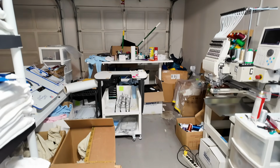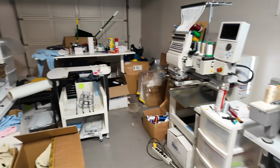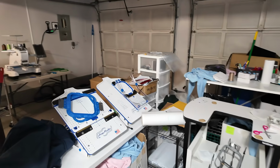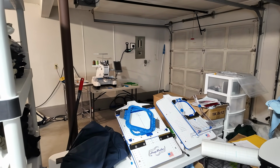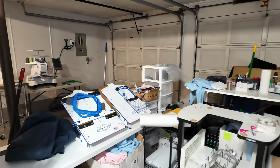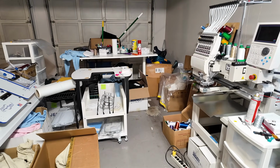Like, there's no space to walk around and my machines are just sitting here. We even had to take up that space over there just to prepare for the event. So we have to park outside of the garage. But yeah, this is not ideal, but we are doing okay, I think.